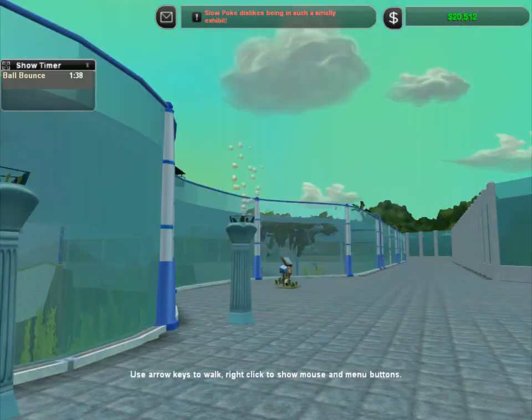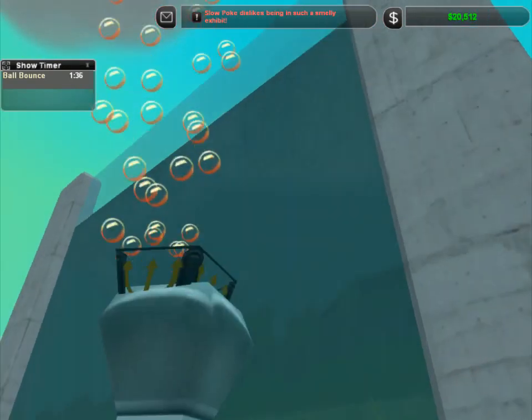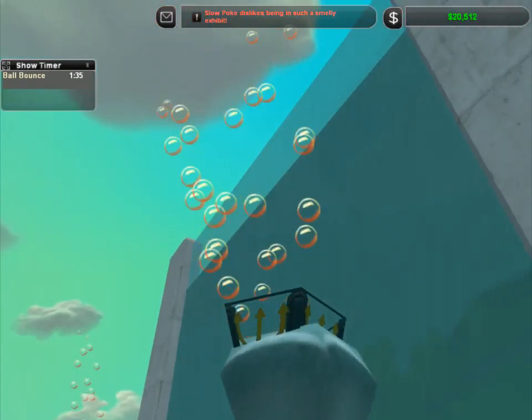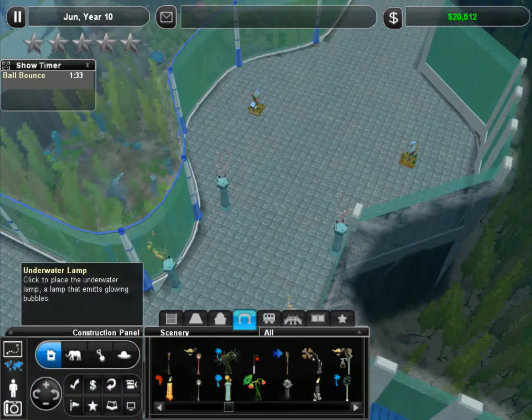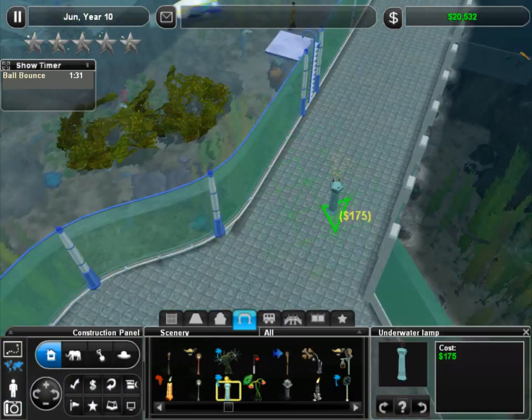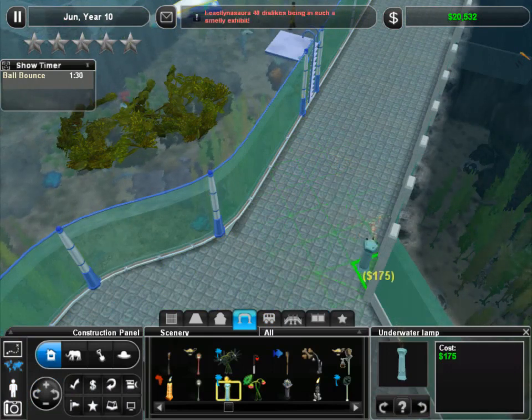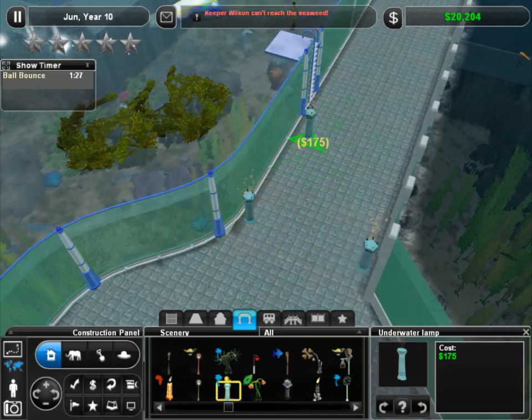Look at those cool little bubble lamps. Who doesn't love bubbles? Doesn't that just make you happy? Look at those bubbles. Oh, that looks so cute. Alright, so we could stick some bubbles down here. Maybe, there we go. Let's see. Yeah, we can get this little symmetry going.